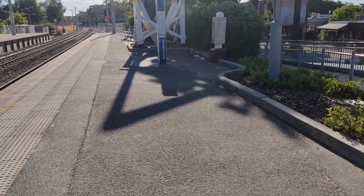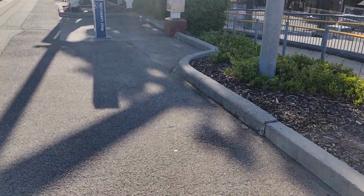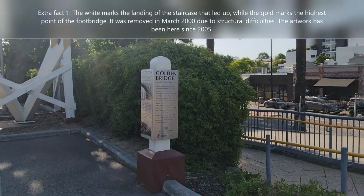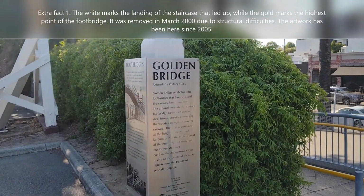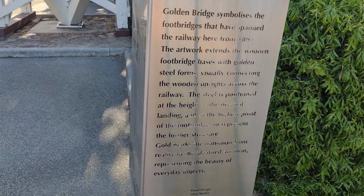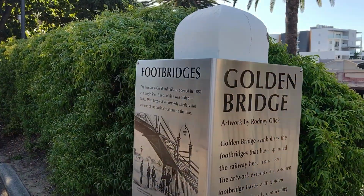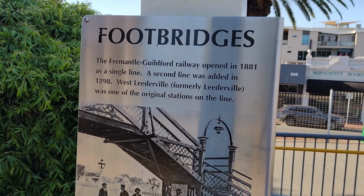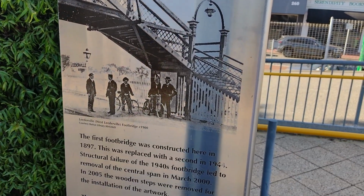So over here you can see these weird white and gold structures. This is an artwork actually, which you can see information about on here. It was just built to symbolize the footbridge that used to go across the tracks here, and it's since been demolished. You can see a picture of it on here. Right there. So just a lot of information.